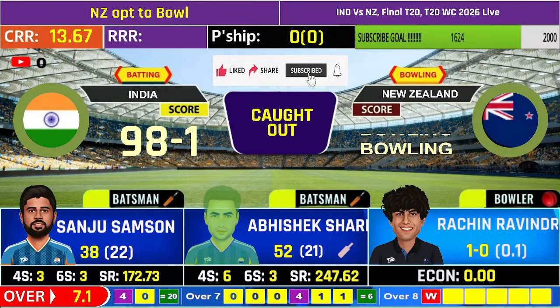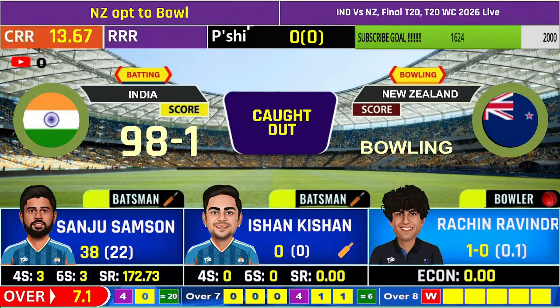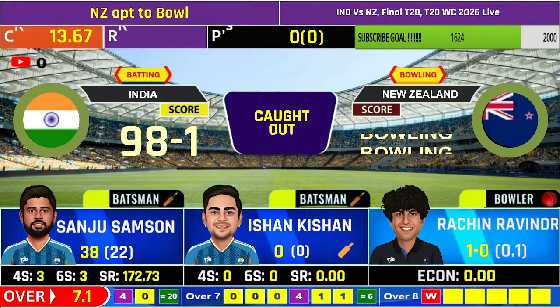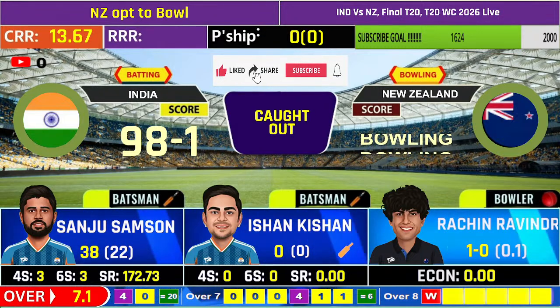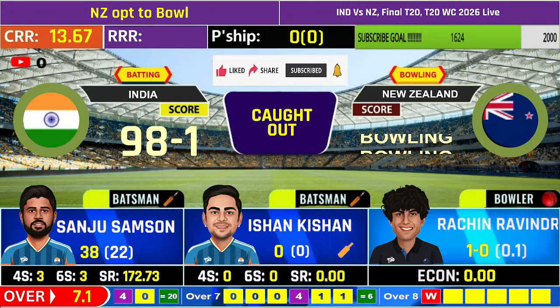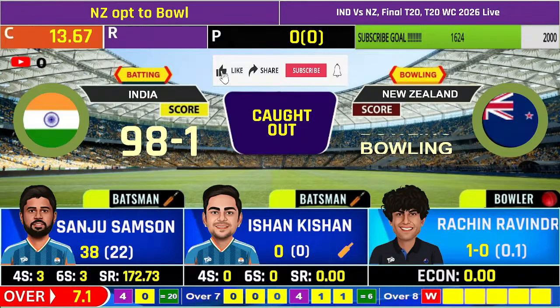Thought about Santner. Did he create something? But no, it's Rachin Ravindra. Slower, loopy, teasing. He's done the trick, not the greatest delivery going around, but he gave it a little bit of hang time. Oh, they don't care, those in black. It's come at a time when they're desperate. Just had the drinks break, so often the case in 2020 cricket. But what an innings to set things up for India. What a platform. Abhishek Sharma gone for 52. First one down at 98 here.